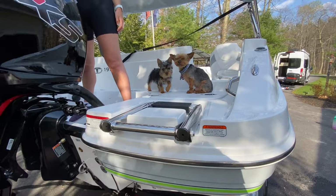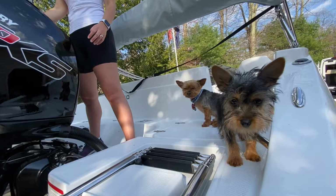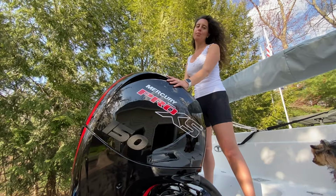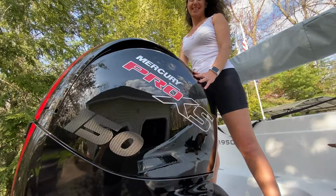All right, here we go. Let's start with the engine, Alice. Big outboard. Oh yeah, this is a Mercury Pro XS 150. This big black boy is bringing our boat up to 50 miles per hour. All right, 50 miles an hour. That's what they're telling us. We'll have to get it out on the lake and see.